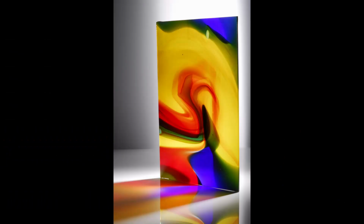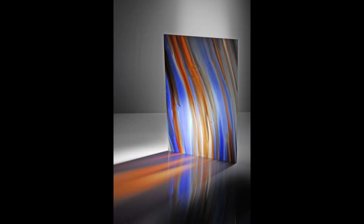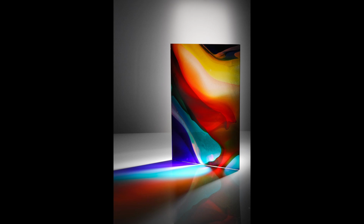So can you tell us a little bit about maybe some of the challenges that you face with the art glass? Because the colors are spectacular. Do you have any difficulties in maybe sourcing some of the raw materials, and what's the most challenging glass to make? That's a good question.